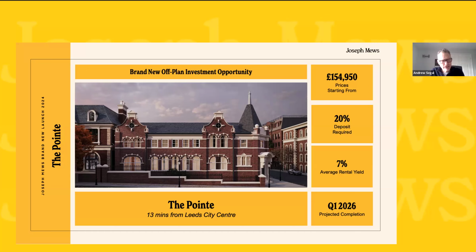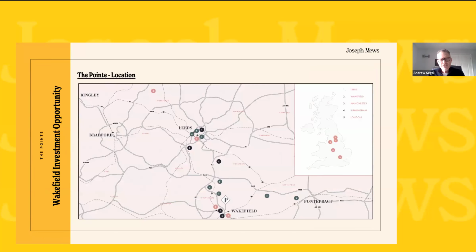Strong average rental returns. Rents in Wakefield went up by 7% last year, went up 7% the year before, and they're predicted to do the same again. And we're Q1 2026 for completion, and work has started on both projects. And as you can see, if I have the next slide, please, we've kept the facade of the building. It's a nice Art Deco building, and a very beautiful looking building.